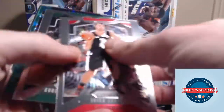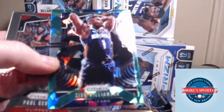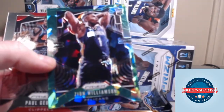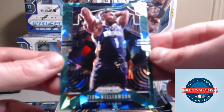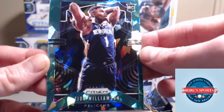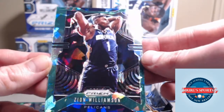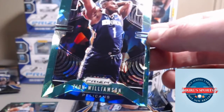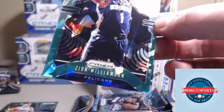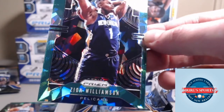Right. Four packs left here. Oh, wow. Massive hit on the Zion. Green Ice. Centering's off. It seems to be pretty common with this parallel shifted to the right, but very, very cool card.